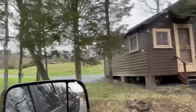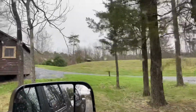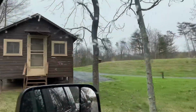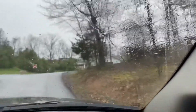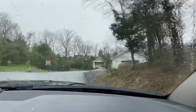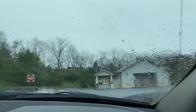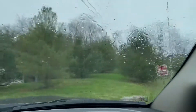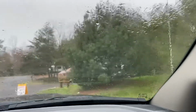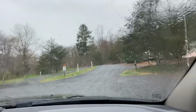These are the rustic cabins that you can rent. There's only three of them. And like I said, they're rustic. They ain't got no plumbing in them. You would have to use the facilities here at the place, which is right next to it. Very clean. That way we'll be to the dump station, waste station, whatever you want to call it. Dump station. Also, bathrooms. And here starts the campground.